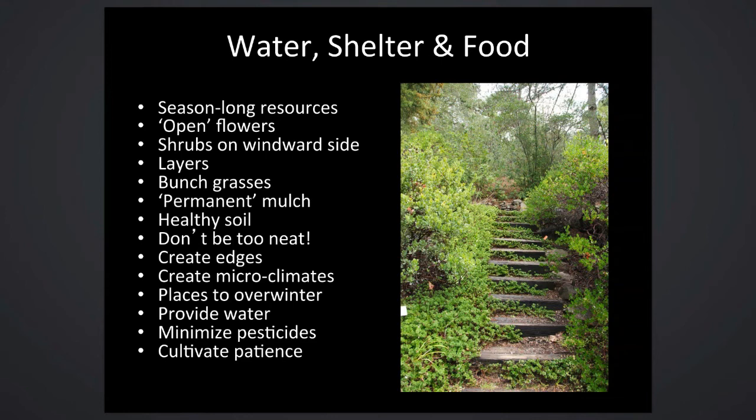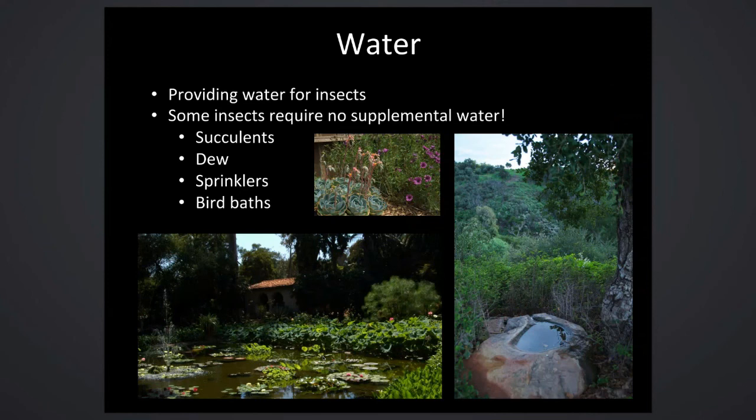So here are the things that we need to provide: water, food, and shelter. Providing water for insects is very easy. Some of them don't even need supplemental water for their entire lifespan. Succulents are fantastic for this because they collect water in the little leaf cup there. A little bit of sprinkling. Bird baths are great. People often tell me, I don't have room for a pond. This is a pond at Lotus Land there at the bottom. But you don't need a pond or a stream to provide the water that insects need.